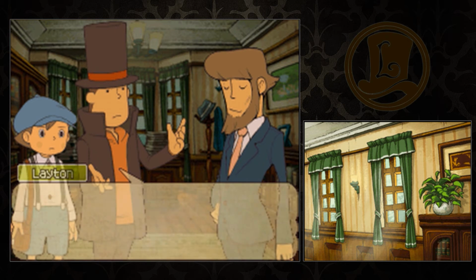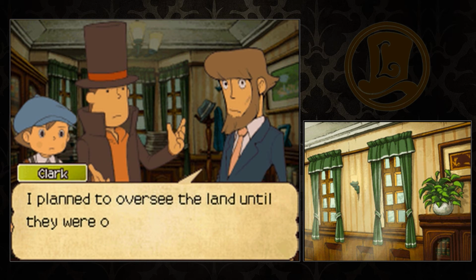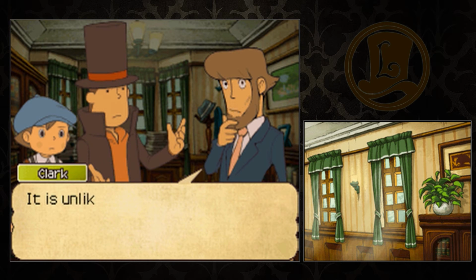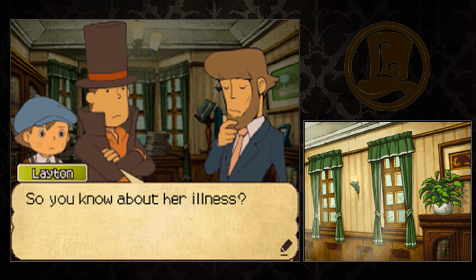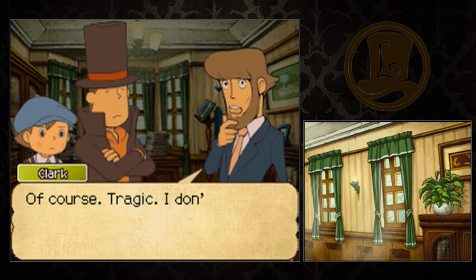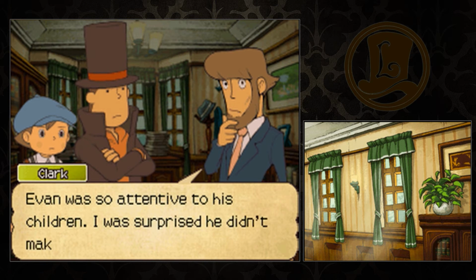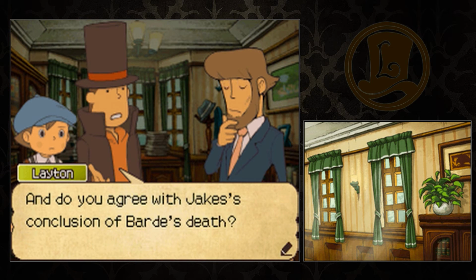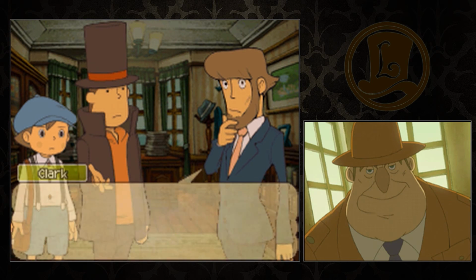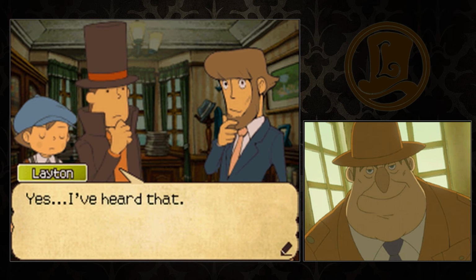And Ariana and her brother? They're still the expected heirs as far as I'm concerned. I planned to oversee the land until they were of age. Unfortunately, it is unlikely that Ariana will live long enough to see that happen. So you'd know about her illness? Of course. Tragic. I don't know what I would do if such a fate were to befall Luke. Evan was so attentive to his children. I was surprised he didn't make provisions for them. And do you agree with Jakes's conclusion of Bard's death? Well, he is much more qualified to make that judgment than I. They call him Third Eye, after all. Yes, I've heard that.